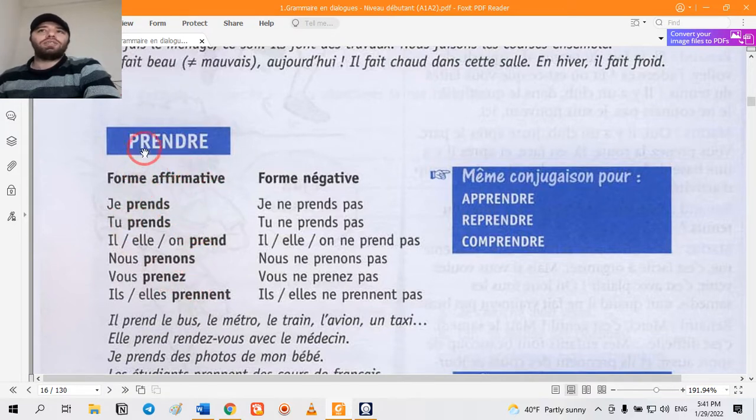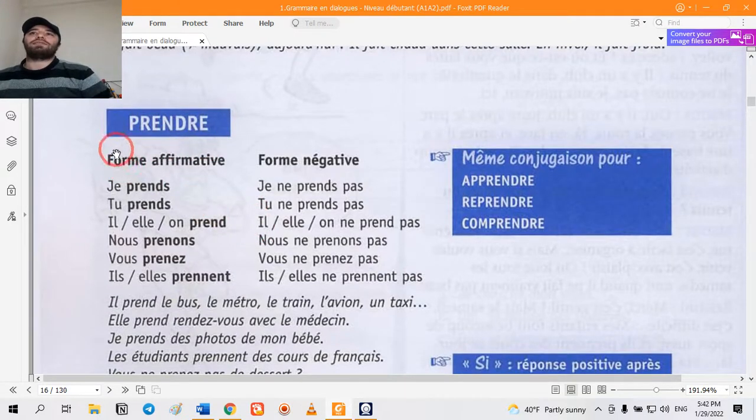Prendre. This is another important verb that you must keep in your mind, the conjugation. It is the same as to take. In English we have so many phrases with take, especially for public transportation. You use take to take a bus, to take the train, to take the subway, and here we have the same with prendre.